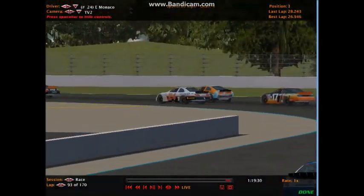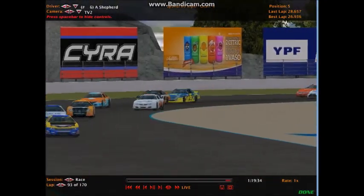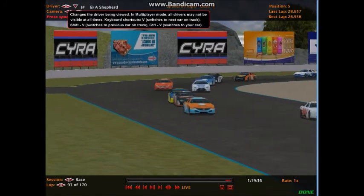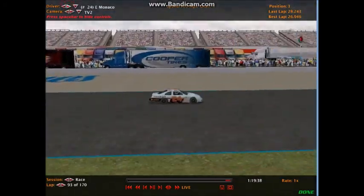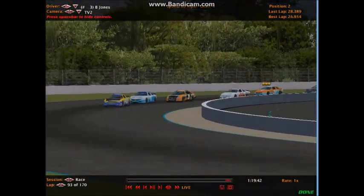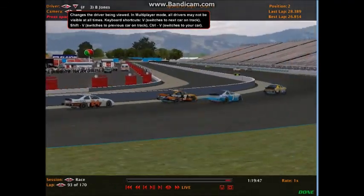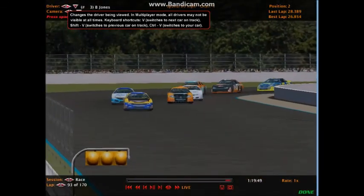Wow, is that Eric Monaco up to 3rd now? Yes, he got by both Ryan Griffin and Aiden Shepard within a couple laps, not 1 move. And now Monaco's in 3rd, and now you've got Bobby Jones looking underneath the 1 for the lead of the race. You've also got Eric Monaco up there going for his first win in his career.